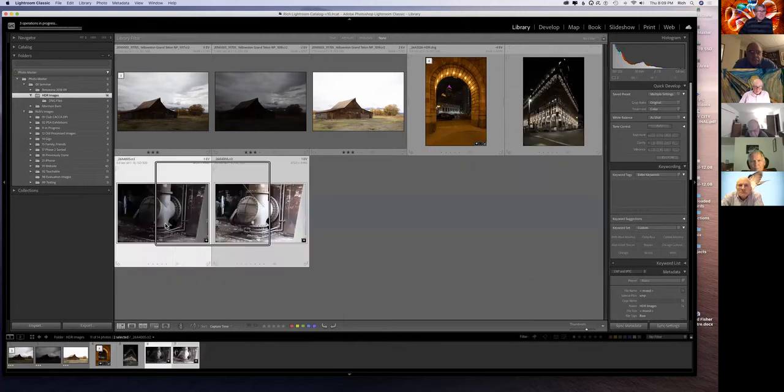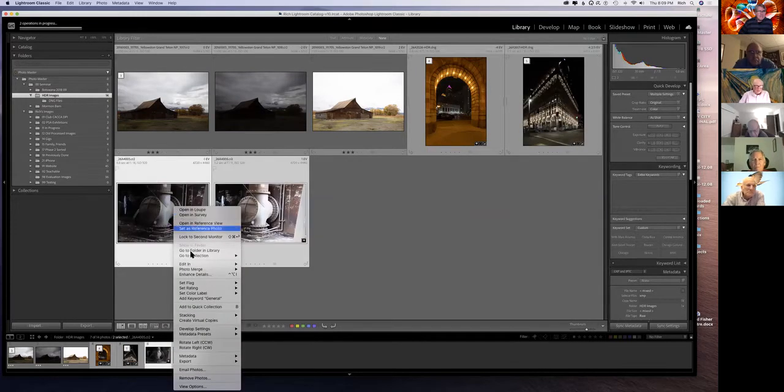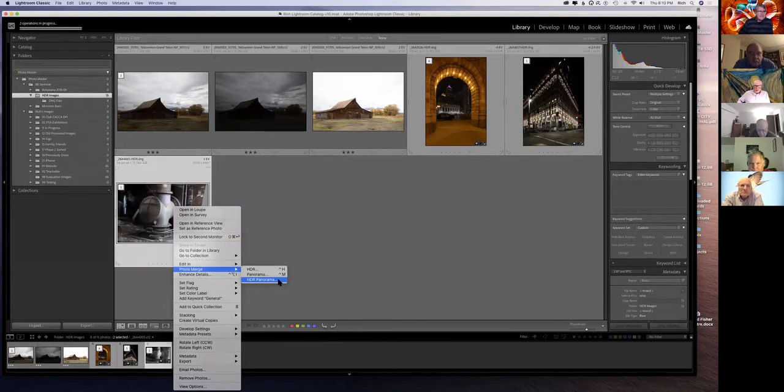Let me come over here and get rid of this magnifying glass. I'd say photo merge. I said HDR, or sorry, panoramic. If I do the same thing, Shift Control M would batch them into panoramic mode. Now there is also a HDR panoramic mode. As far as I know, there's no way to hotkey that or batch it. So that you just have to live with.